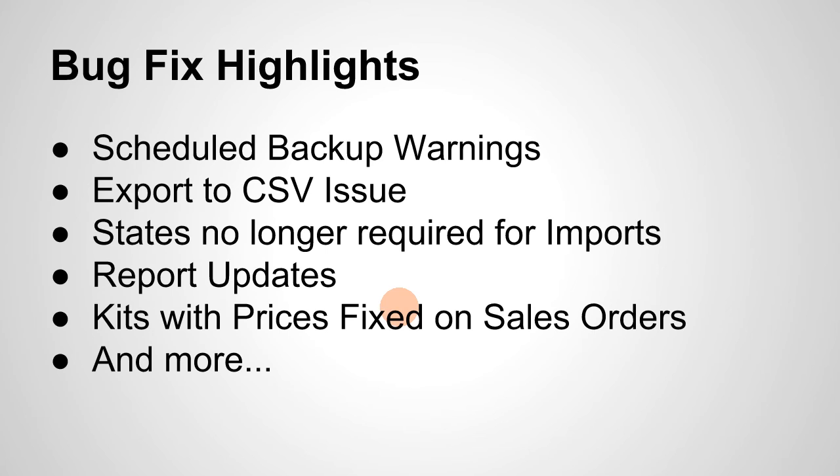We had some export to CSV issues that were fixed, specifically certain types of data that weren't getting exported correctly. Those are now fixed. States are no longer required for imports. I had this issue recently with purchase orders and sales orders imported from an old system where we had a lot of international orders. We ended up having to create the states manually. This was not anything that I liked, but it's no longer an issue in 2015-9.